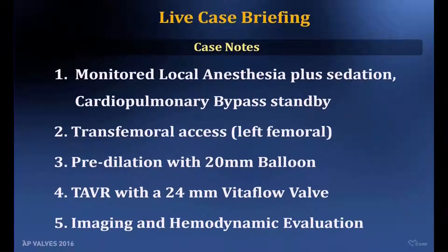Next, please. So this is the strategy for this patient. With monitored local anesthesia plus sedation, cardiopulmonary bypass standby. We are going to use transfemoral access, predilation with a 20 balloon, and a new Chinese local valve, maybe 24. After that, we are going to do imaging and hemodynamic evaluation. Thank you.